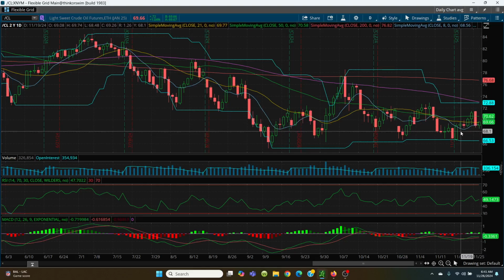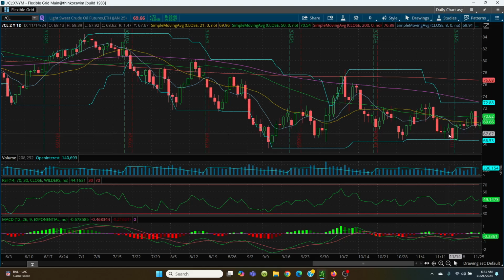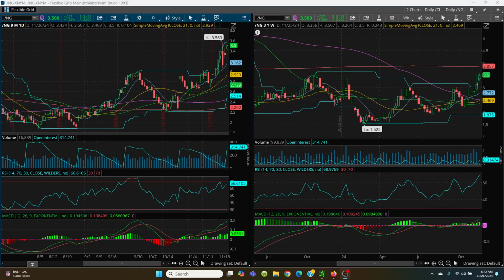If not, we're going to look at the bottom of this candle here at 68.48. That's going to be very crucial on the downside. If that's lost, then we just follow the candles down until we find support, maybe even all the way down to that 66.53. Okay, let's take a look here now at natural gas.